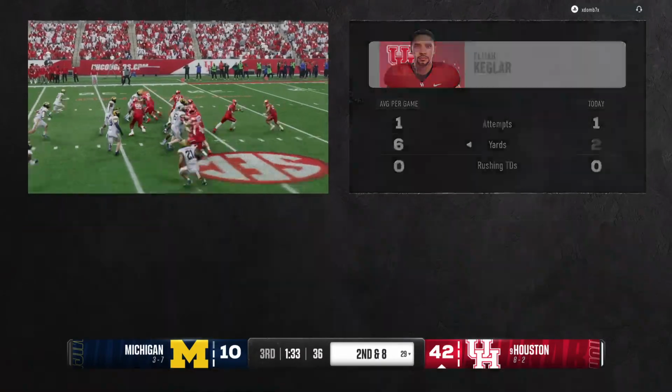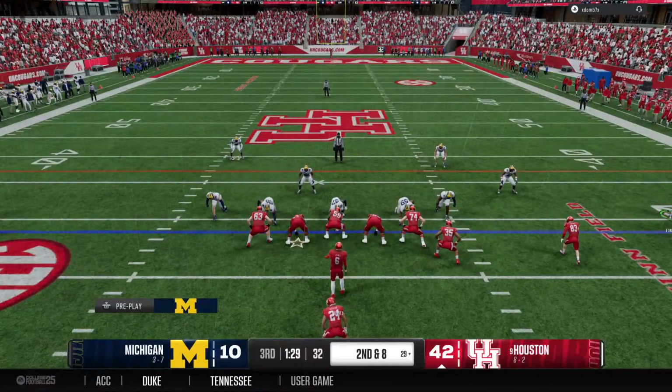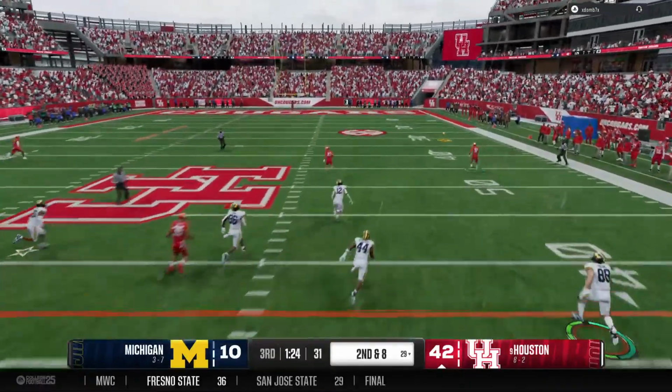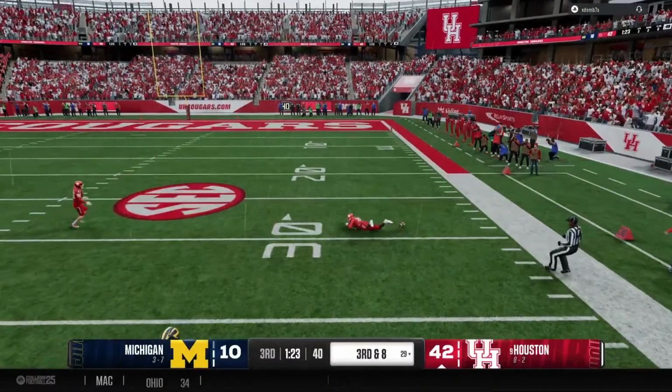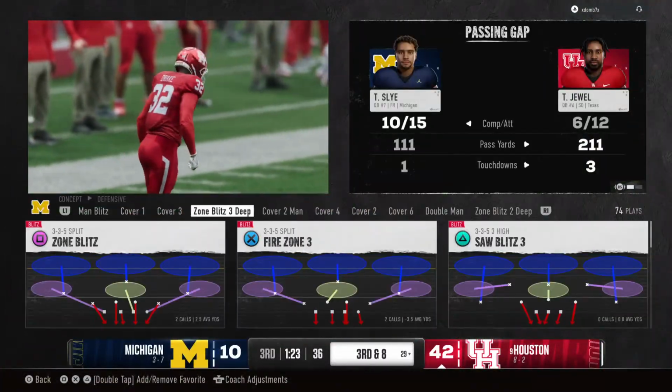And the defense doing a great job committing to the run. When you commit to the run like this, obviously you can give up some plays in the passing game, but you got to... Lofts one high and deep. And he dropped it. Oh, what a missed opportunity.